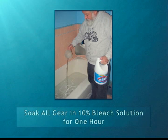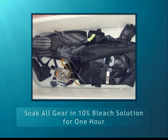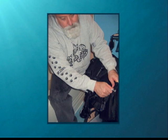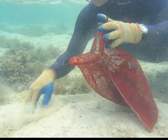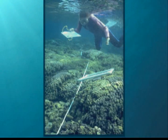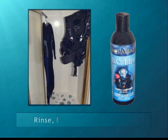Soak all snorkel and scuba gear, cameras, and scientific equipment in a 10% bleach solution for 1 hour. Unzip and open all pockets in wetsuits, buoyancy compensators, and dive bags before soaking. Equipment used for sampling or monitoring should be soaked for 24 hours in a 10% bleach solution. Gear such as wetsuits can be dried on clotheslines in quarantine areas or areas where there is no threat of recontamination.